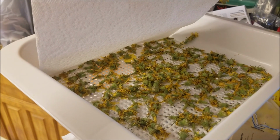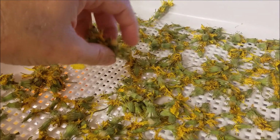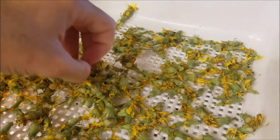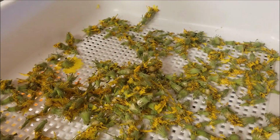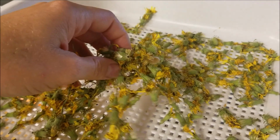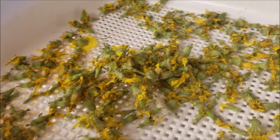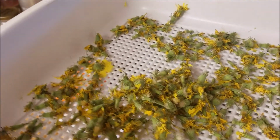I will be able to use these in an oil still, even a week later, and they are dry enough, most of them, that I should be able to go ahead and put them in a container. I might tilt the lid so it's not completely sealed off, because there may be a little bit of moisture still in these, but I can actually hold them dry in a container for an extended period of time and be able to use them later.